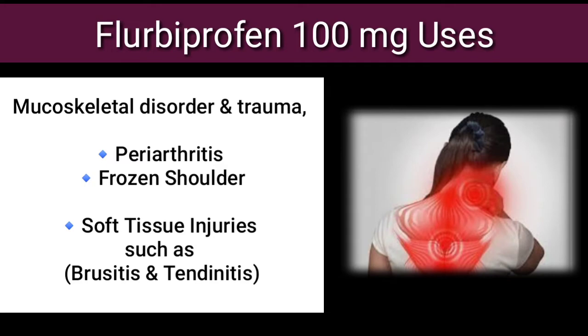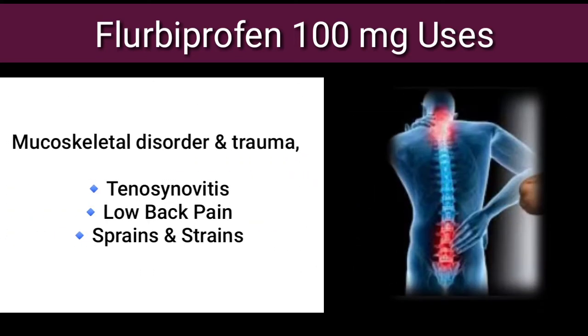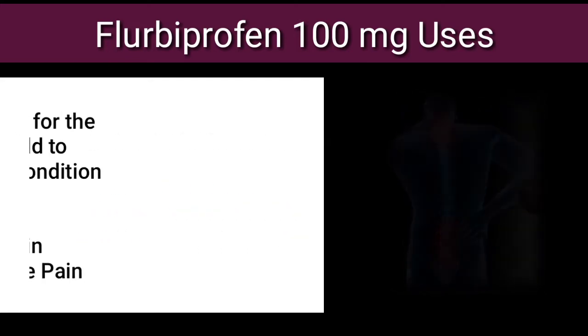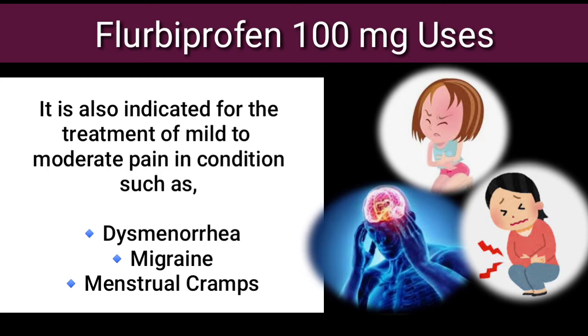soft tissue injuries such as bursitis, tendinitis, tenosynovitis, low back pain, sprains and strains. It is also indicated for the treatment of mild to moderate pain in conditions such as dental pain, post-operative pain, dysmenorrhea, migraine, and menstrual cramps.